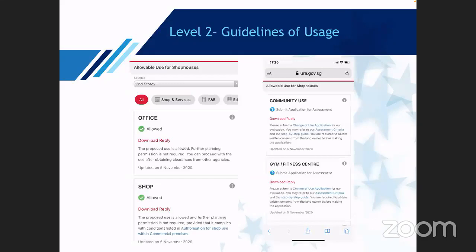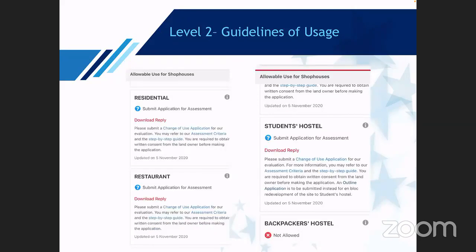Okay, for level 2, office and shop you can use. One thing I also noticed is that you can apply for restaurant for level 2. They mentioned that we can submit for approval. They also mentioned student hostel can be done. So this is something quite interesting. I just found this recently when I was doing this presentation. It's something worth exploring.